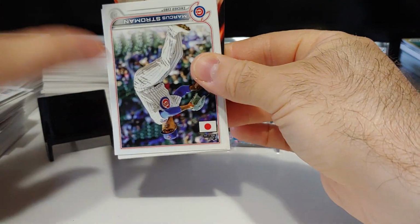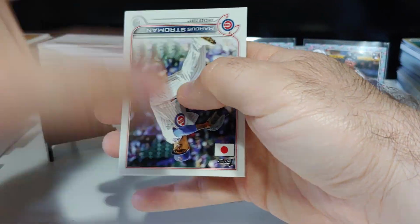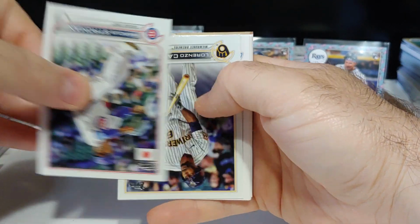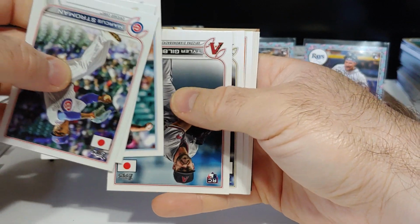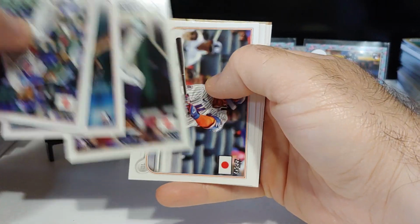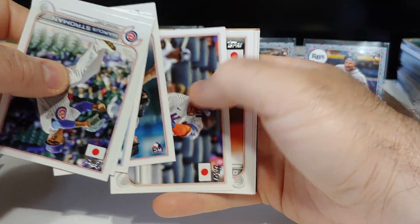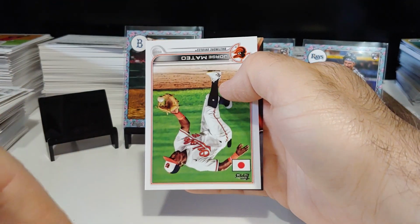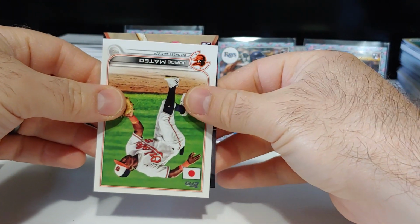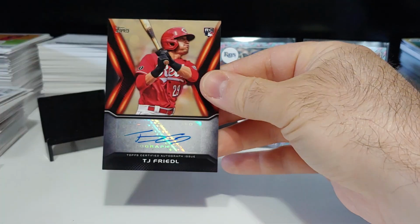All right, let's see. Oh, we got an autograph. We got an autograph. All right, let's go. It looks like it might be a parallel, too. MJ Melendez, rookie card. Pete Alonso, Brandon Crawford, Matt Manning, rookie. All right, come on. We need a big one. It is a rookie.